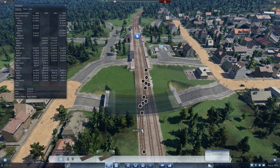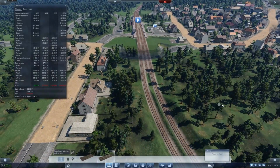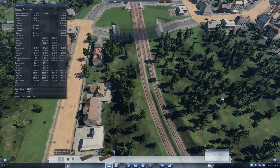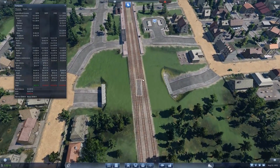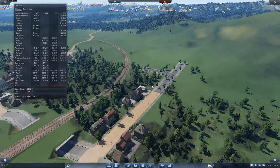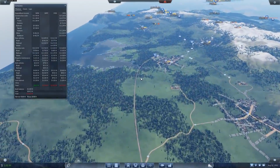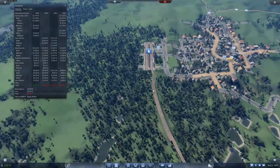It's not true, actually. Level crossings are great. I like level crossings a great deal. The only reason I tend not to use them is because there's a reason. It's because they end up lumpy. That's the reason.